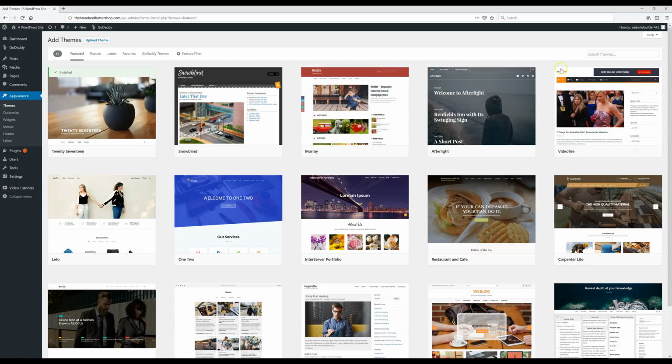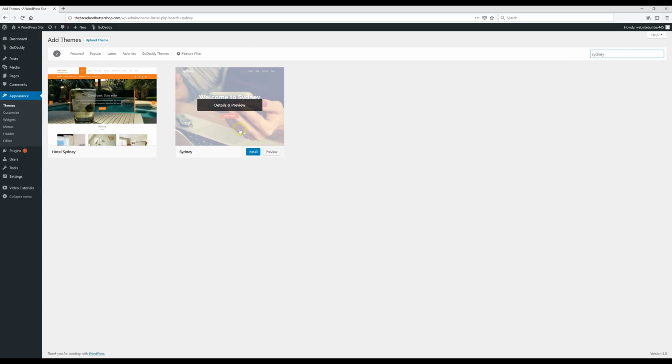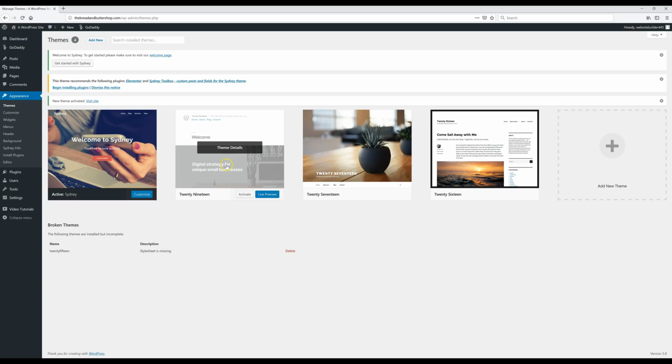But the theme we're going to be using is called Sydney. So I'm just going to go over here to the search box and type in Sydney. And there it is right here. And now I'm going to click install. Okay, now the Sydney theme has been installed and activated.